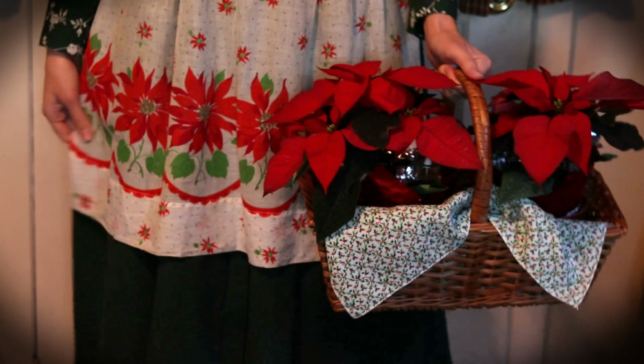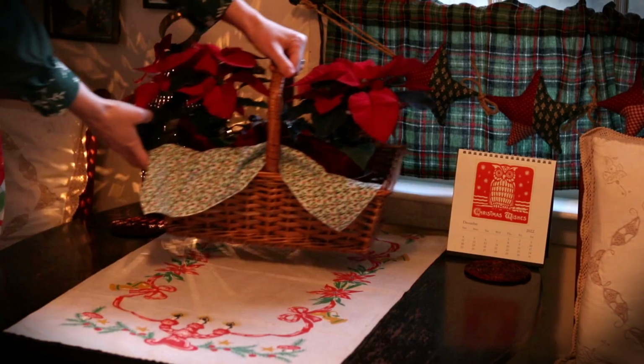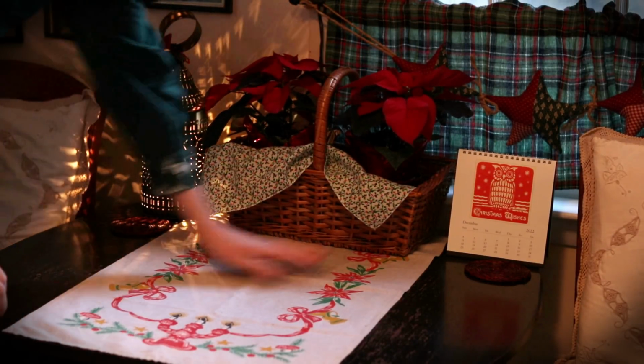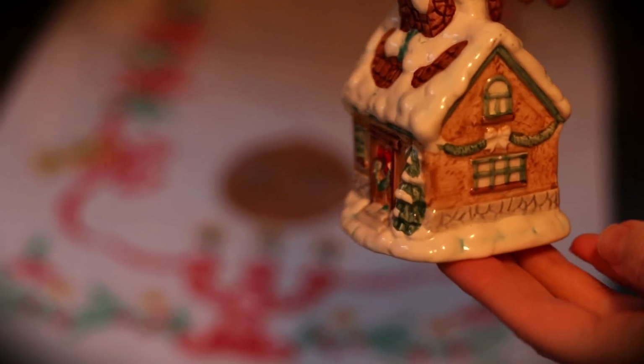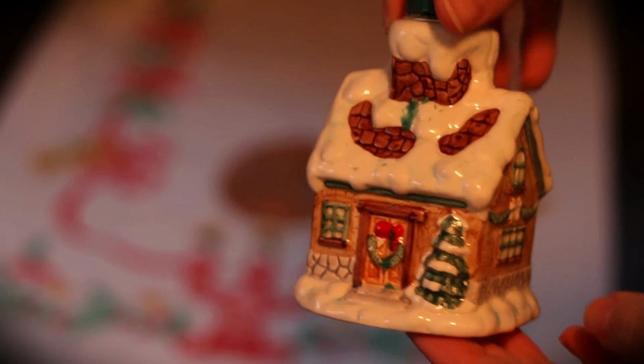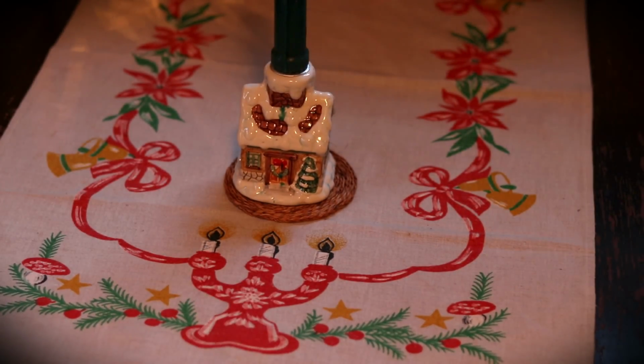I've put some pretty poinsettias in a basket to place on the kitchen table, and I love all the green and red tones together. One reason of many that I love to thrift our holiday decor is that you can find some very unique pieces like this charming cottage candle holder.